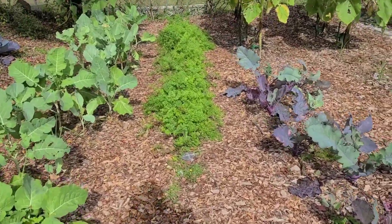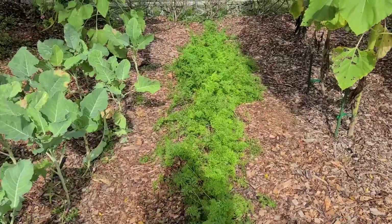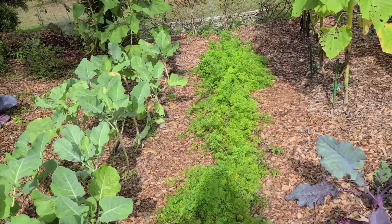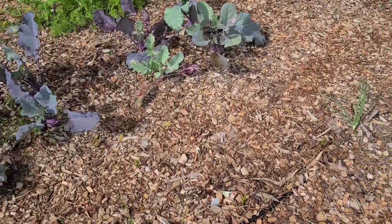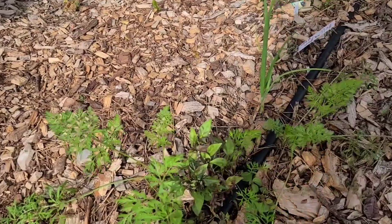Over here we have some carrots, and kids just absolutely love carrots. If you ask them what their favorite thing is to grow in the garden, they're going to tell you carrots and peas and sunflowers.